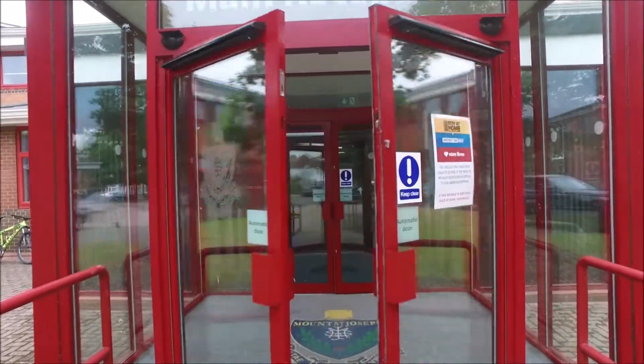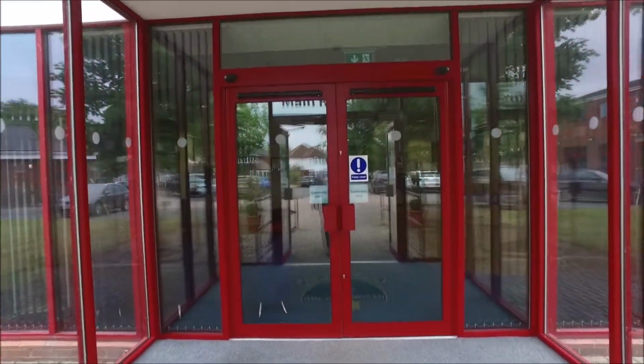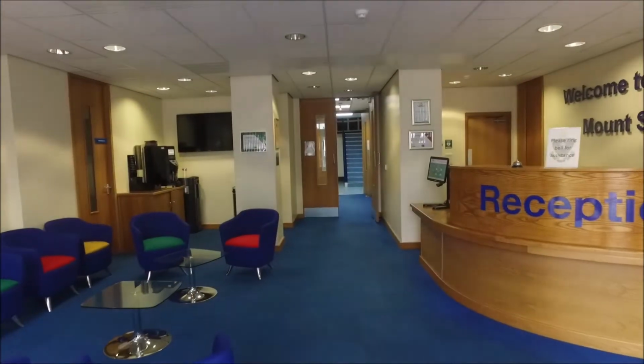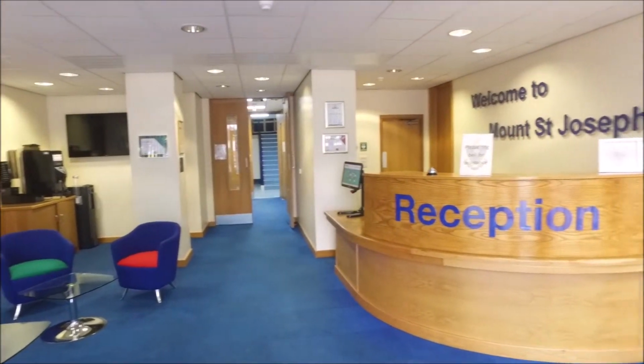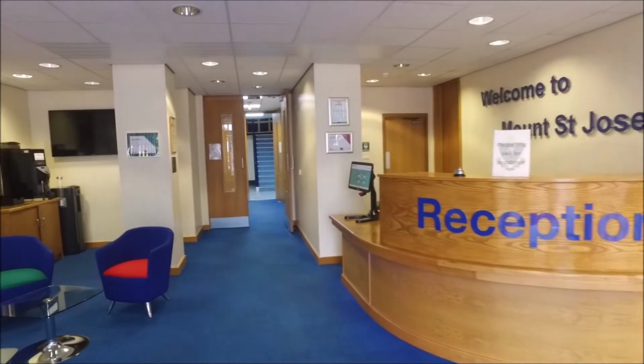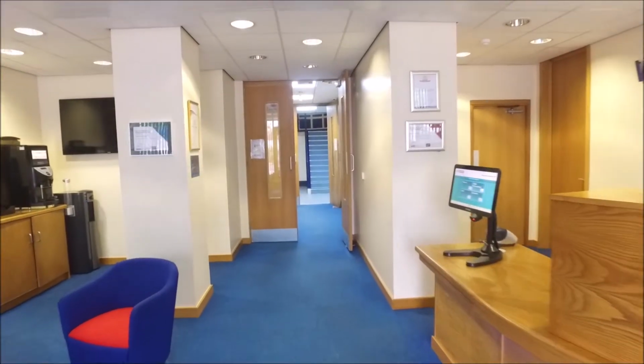This is the main reception. This entrance is used only by staff and visitors to the school. Pupils are not permitted to enter this way. Meeting rooms are housed in this area and occasionally intervention sessions may be held here too.